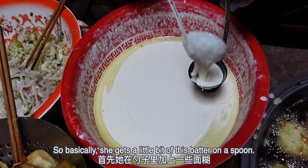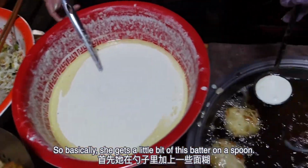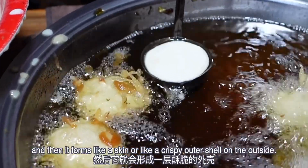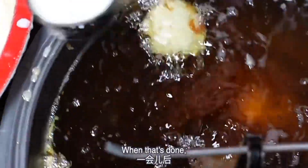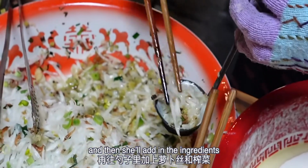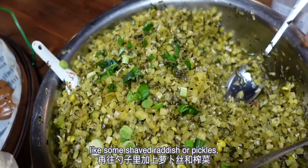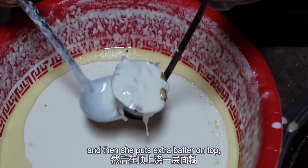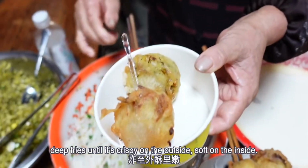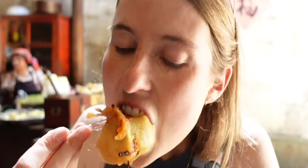So basically she gets a little bit of this batter on a spoon, she puts it into the deep fryer, and then it forms like a skin or like a crispy outer shell on the outside. When that's done, she'll then pour the excess batter back into the batter pot, and then she'll add in the ingredients like some bosi or some jazz pay. And then she puts extra batter on top, back in the deep fryer, where it deep fries until it's crispy on the outside, soft on the inside. I have got to try this.